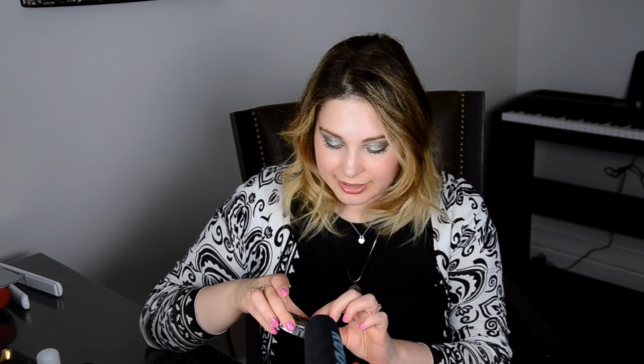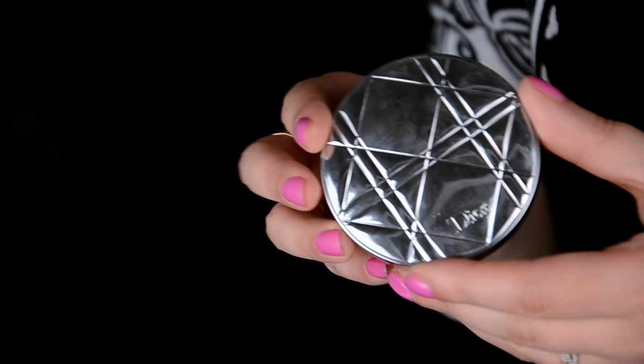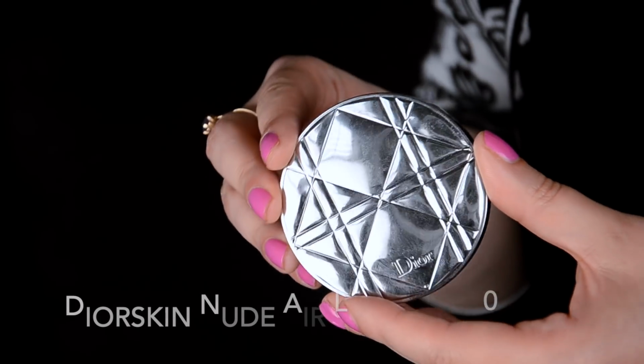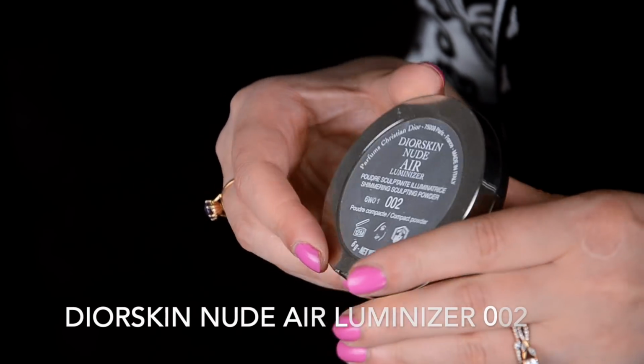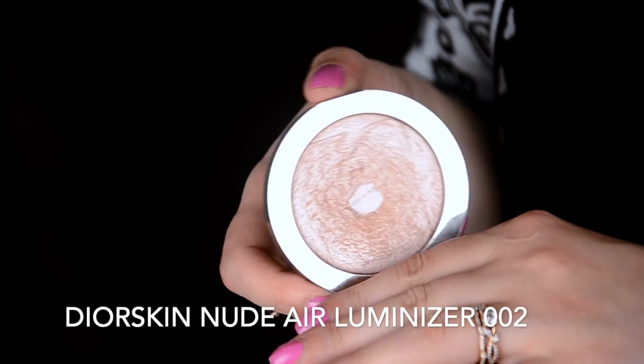Then we have a highlighter that I've just been really using a lot. This is the DIORSKIN Nude Air Luminizer Shimmering Sculpting Powder in 002. So this one is the one with a pink shift.